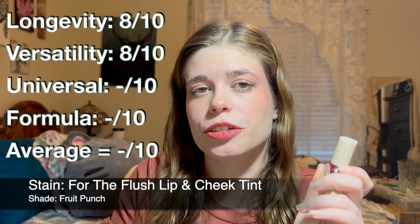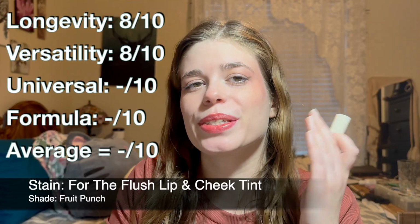Then for versatility, it's definitely an 8 out of 10. It blended on the cheeks beautifully. I'm actually wearing it on my cheeks right now, and so I really like it from that standpoint.